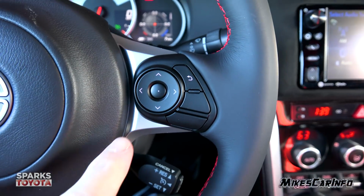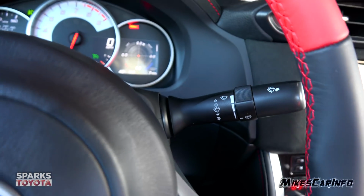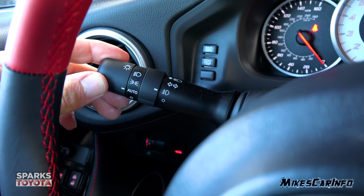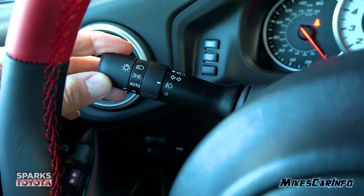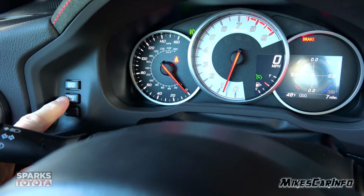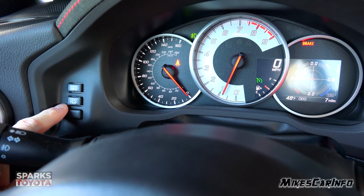On the right side, these buttons correspond with a little screen next to your gauges, which we'll get to in a minute. Windshield wiper controls are here. Turn signals are here. It also has your headlight controls on it as well. And there's your automatic parking and headlights. You can also turn off everything there. And then your fog lights are controlled here. You have some buttons to change to kilometers per hour. And then you can reset your trip here.